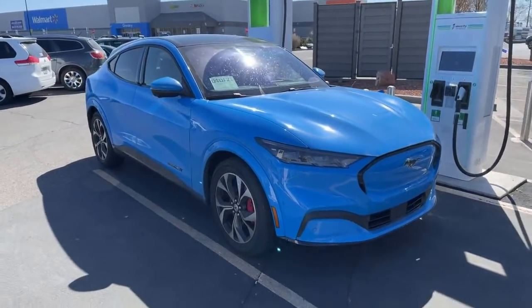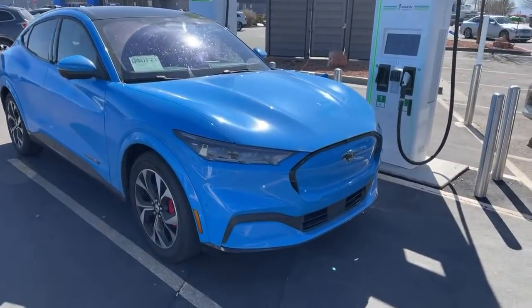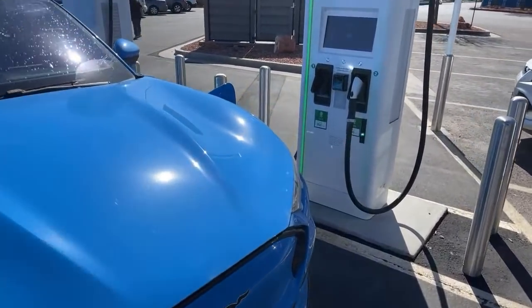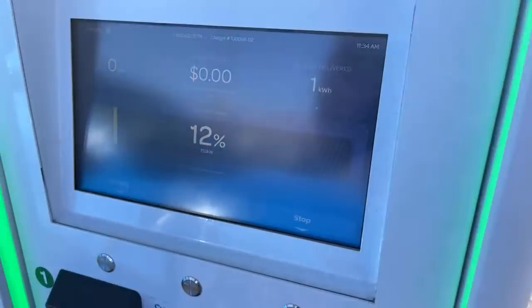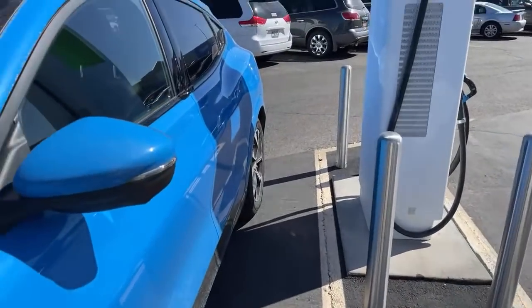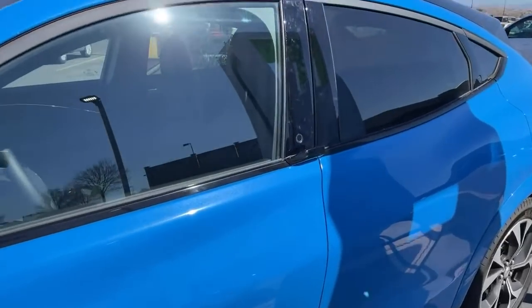So the Mustang Mach-E doesn't have any sort of charging speed inside. And yeah, that's good. 153 kilowatts still, ripping on through. Nice. I'm glad it worked because I think there's potential here. I just want it to work every time.